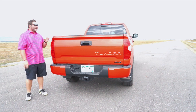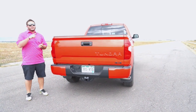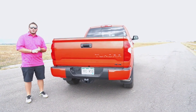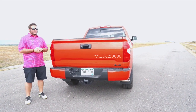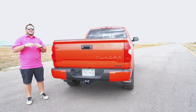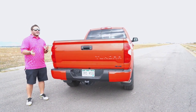They have tested the snot out of the TRD model, whether it's on the 4Runner, whether it's on the Tundra Crew Max model, whether it's on the Tacoma, whatever it is, and obviously on the Tundra here. They have tested it out on this, and they put it through the Baja race and done all that good stuff. So, with that being said, let's take a quick drive.